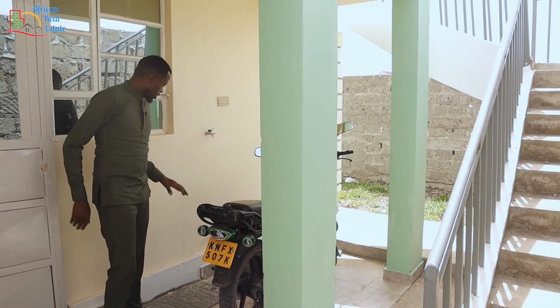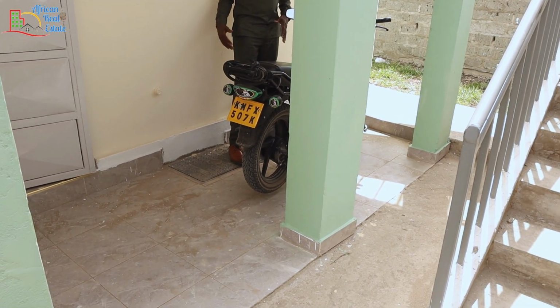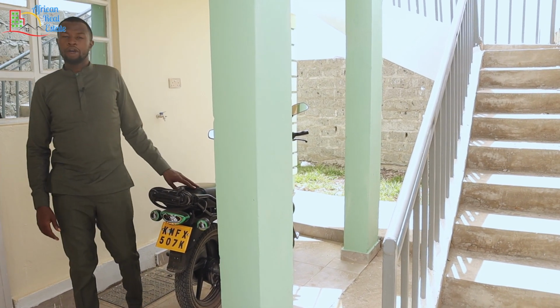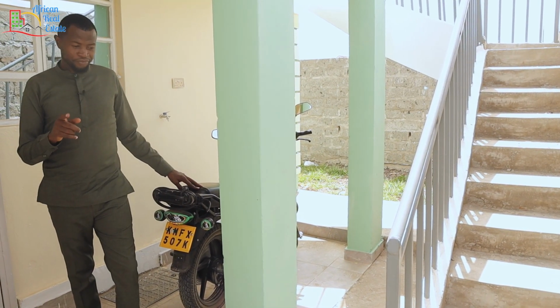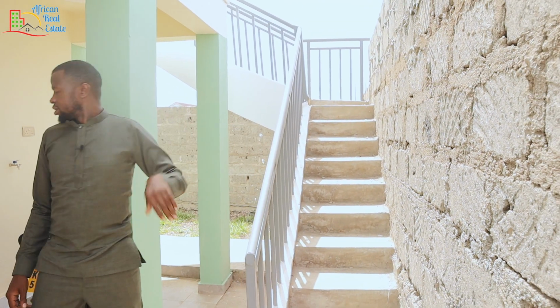This is the laundry area and it has this big space that is enough for your washer and dryer. This is my means of transport, so when you see me on the road, make sure you say hi, okay? These stairs take you up to the roof deck. I'll show you that later.